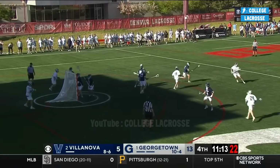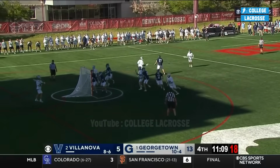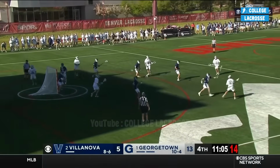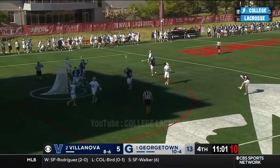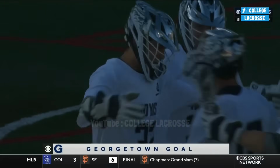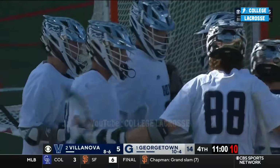Aiden Carroll standing alone back there. Zero pressure, shot clock down to 15, here he goes. In front, what a feed and what a score! Threading the needle again. And it's Joe Caesar from the doorstep, and it's 14-5 Hoyas.